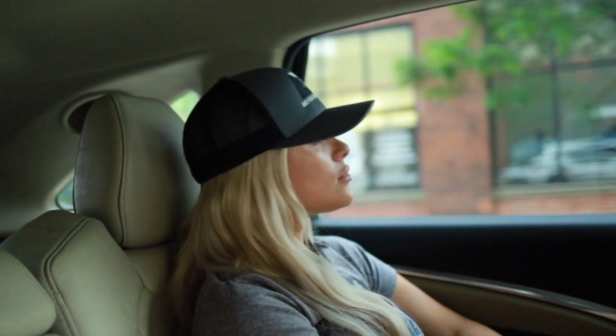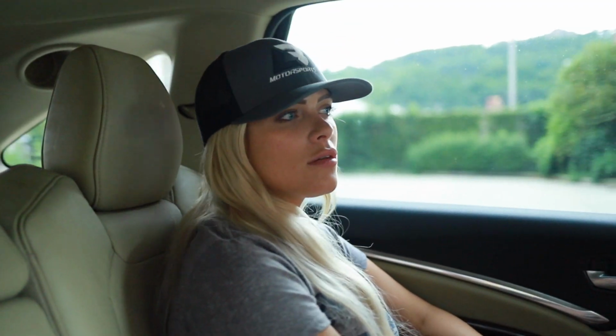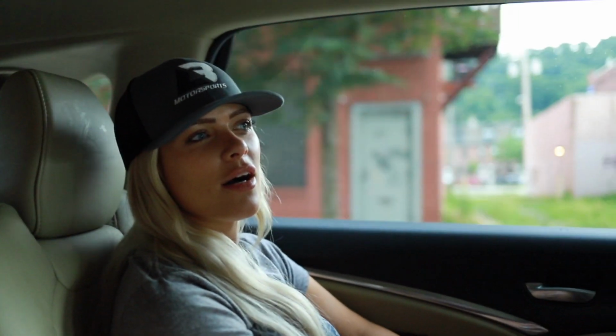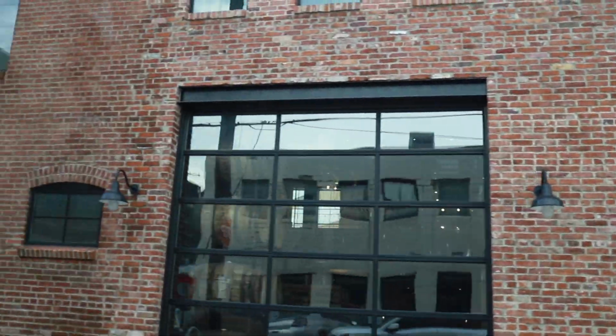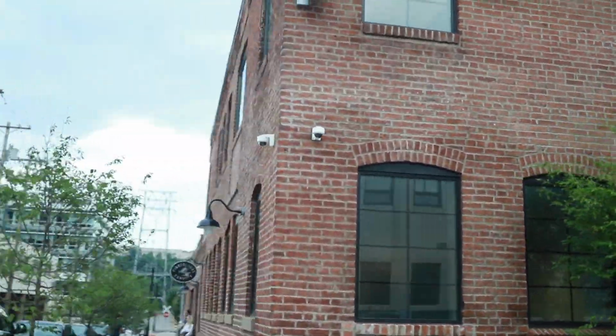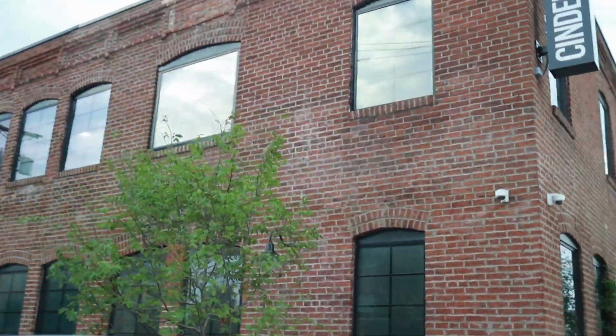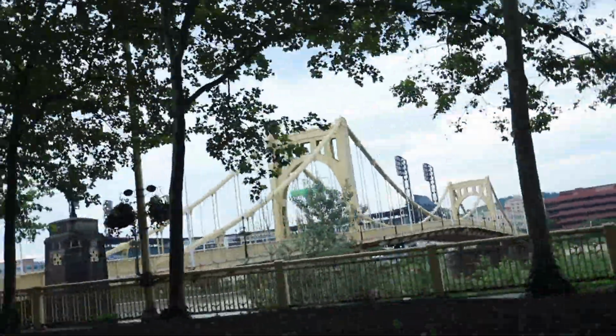This is probably the most expensive one down here. This is 2901 Smallman. Those are like 10,000 square foot apartments. There's only like 8 units in that entire building. Oh my gosh. Breweries like Cinderlands. That's a new brewery. And they have the whiskey place, is it Kingsfly? Yeah.